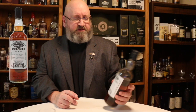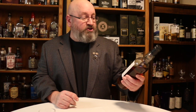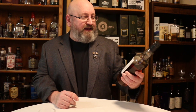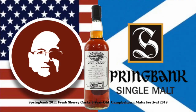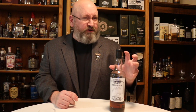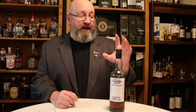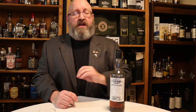Coming in at number 2 is the Springbank Aged 8 Years Fresh Sherry Cask. It was distilled in March 2011, released the 23rd of May 2019, only 1,100 bottles. This is bottled at 56.8% alcohol by volume. I picked this up at the distillery. This is a very intensely sherried whiskey, and it was really, really close. When I tasted this, I was certain that this would be my whiskey of the year, but I've got one more that even beats this one, though this one's absolutely phenomenal. Yes, you can get these on the secondary market, but they're going close to $300. I didn't pay half that much, but this is absolutely superb.